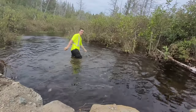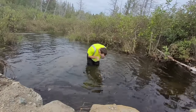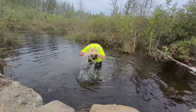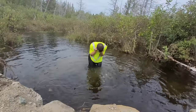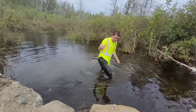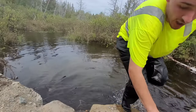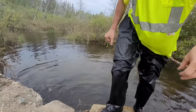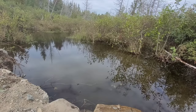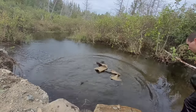If that doesn't make a beaver angry, I don't know what will. Ugh. So refreshing. Now this beaver chose the awesome spot. Before I jumped in, that water was crystal clear. Time to rinse off the big high boots.